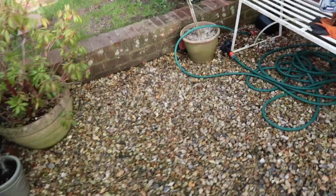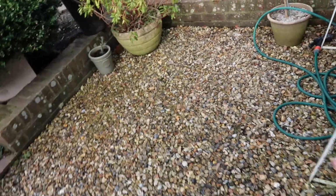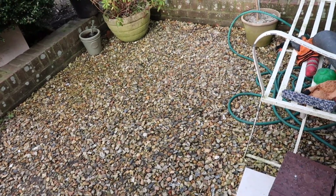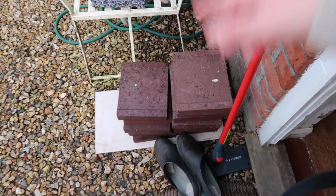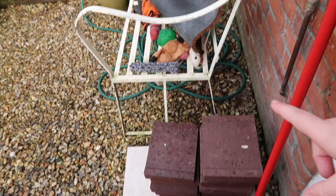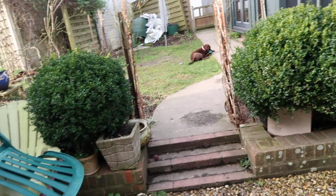So this section here, which is also a total mess, I was thinking of, it's going to be a huge job, but maybe either topping up the gravel or removing the gravel, and then having a bit more of a seating area in here. These are bricks from a radiator in the cottage that we've no longer got use for, so they'll be going soon. But yeah, not really sure what to do. Oh, so if anyone's got any ideas, let me know.